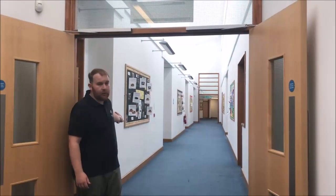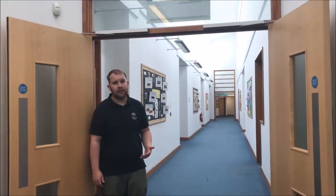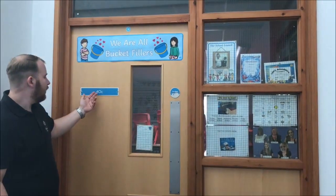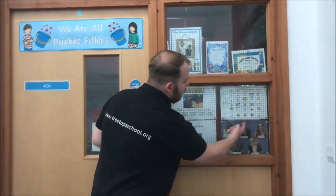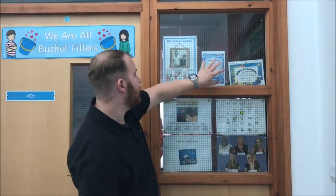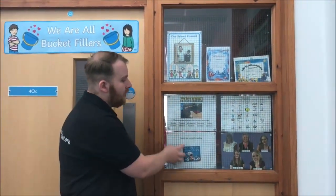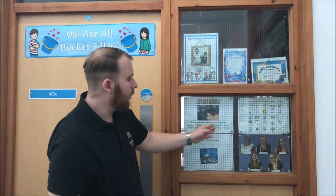So this is the primary corridor where we have our four classes, age ranging from reception to year six. Outside all of the classrooms in primary, you will have the class name. You will also find the names and faces of all of the teachers that are inside that class. You will also see the timetable again. We have certificates up here for 100% attendance, and we will also see the read-in log for the week. So we've got the book and we've got the timetable of when the books will be read to the children.